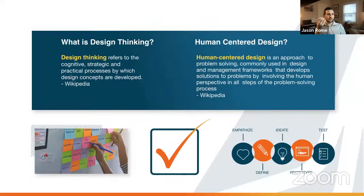As always, I went to the source of truth when I wanted to know what design thinking was, Wikipedia. And so, a couple different definitions. Design thinking refers to the cognitive, strategic, and practical processes by which design concepts are developed. And then human-centered design is an approach to problem solving commonly used in design and management frameworks that develops solutions to problems by involving the human perspective in all steps of the problem solving process.